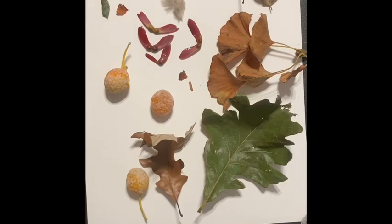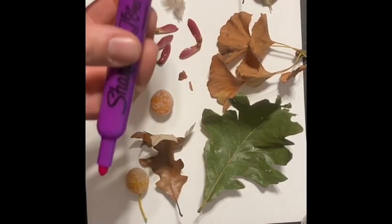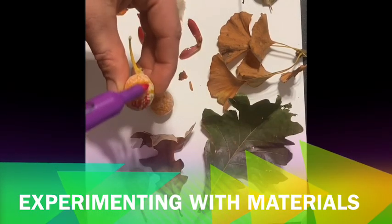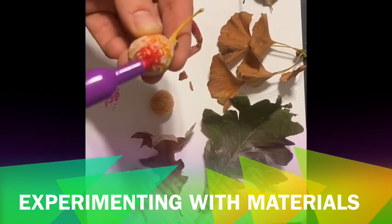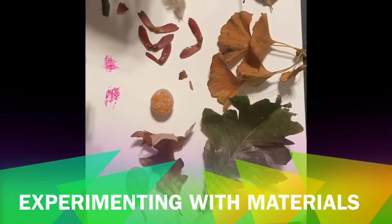Maybe I could take a marker and start coloring on one of these, and now it's a stamp. That's an interesting texture. If I have a marker, I can do this, and it makes this weird texture here.